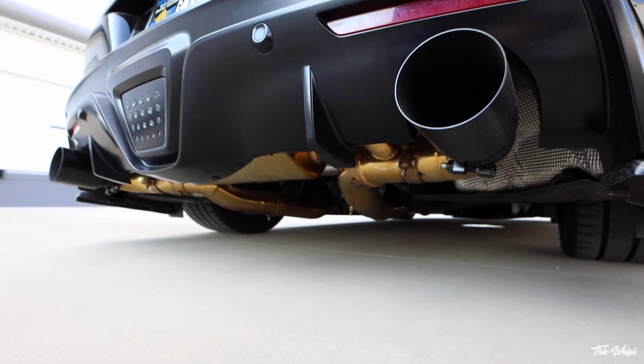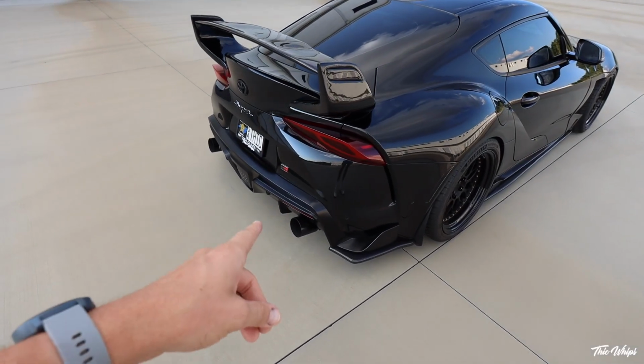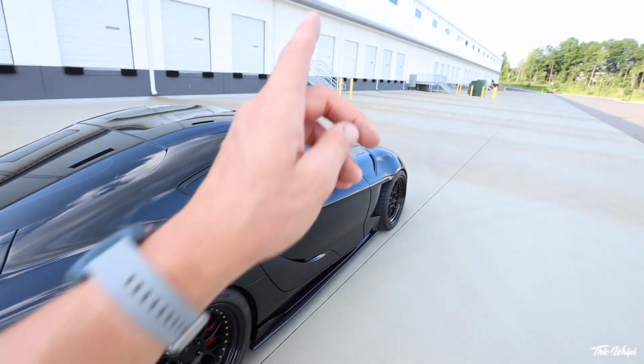The current exhaust setup is a full Valvetronic exhaust system. The whole thing is gold. I just had the tips painted black. A little more stealth look. You can see where we have the gold hardware on here that kind of matches with the gold exhaust and some of the stuff that you guys will see in the engine bay.